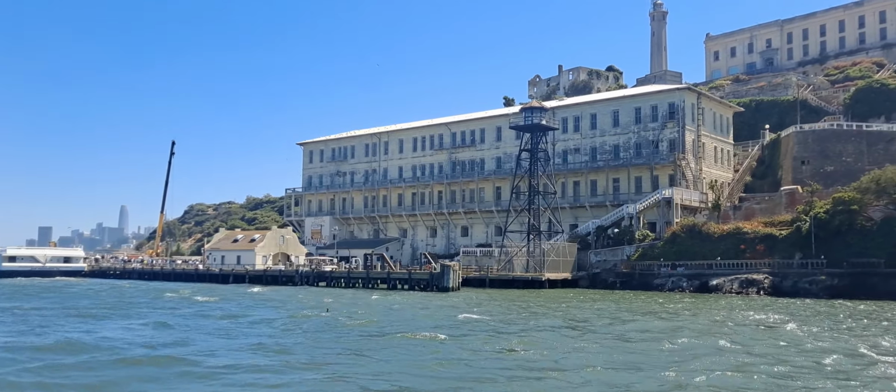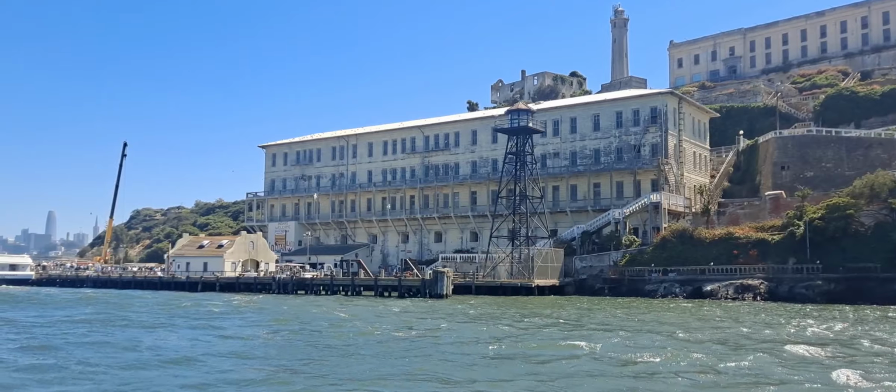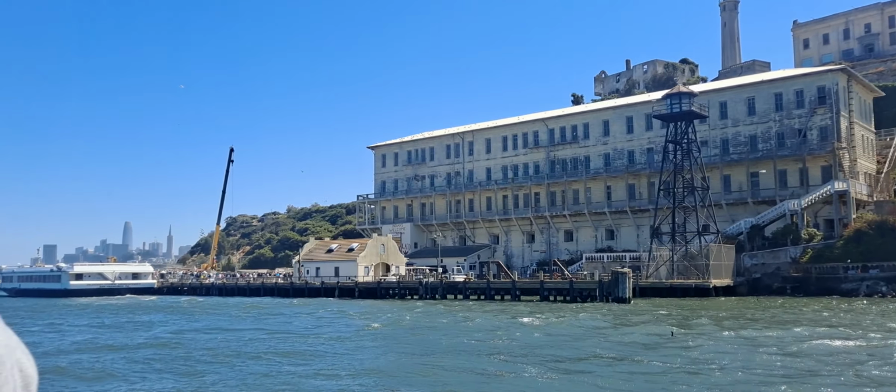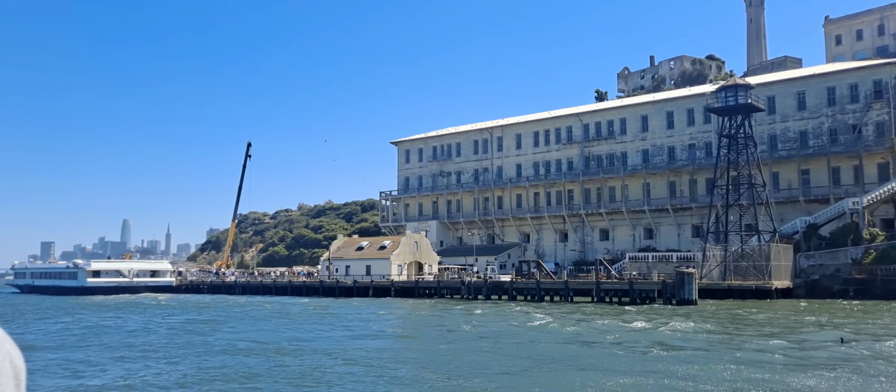Like I said, they hung out in that building without the roof behind us. It was burned down during the Indian occupation. It once had a one-lane bowling alley in there, a little movie theater, a big open area for parties and events.